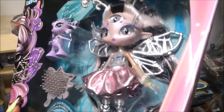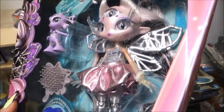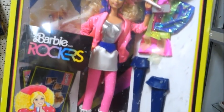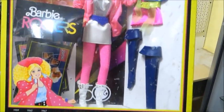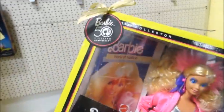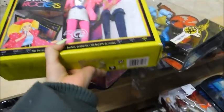This is amazing. This looks so cool. Wow. Here's, oh my gosh, Barbie and Thurkers. Reproduction, obviously. This is a reproduction, but she looks amazing. Yay. So that was produced for the 50th anniversary of Barbie, so a couple of years ago.